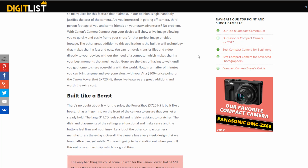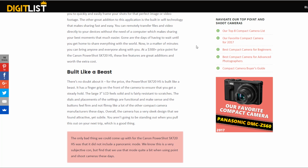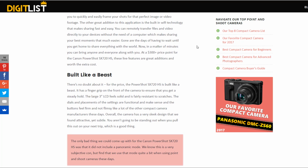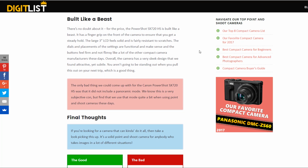Canon's Camera Connect app is going to allow your device to show a live image, so that you can frame those different shots or video that you're looking at getting. And the other thing is you can remotely transfer files and videos from the camera. So that's another great feature there. And it's built like a beast. For the price, you would expect that to be the case, but it really is built like a beast.